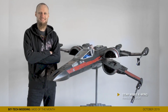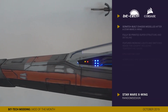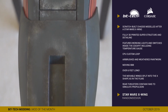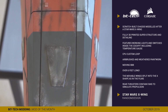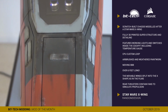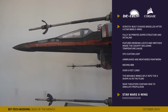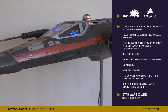Not content with finishing only WOPR, Stefan managed to sum up the courage to complete this truly epic project that's been on and off on the forums for the last year and a half. 3D printing presents some incredible opportunities, and Stefan has used it to craft what can easily be classed as one of the most impressive Star Wars mods to be found anywhere. The XWing itself is over 6 feet long and features a full rig with water cooling system, working lights and cockpit switches, a temperature gauge, and an insane level of detail all around.